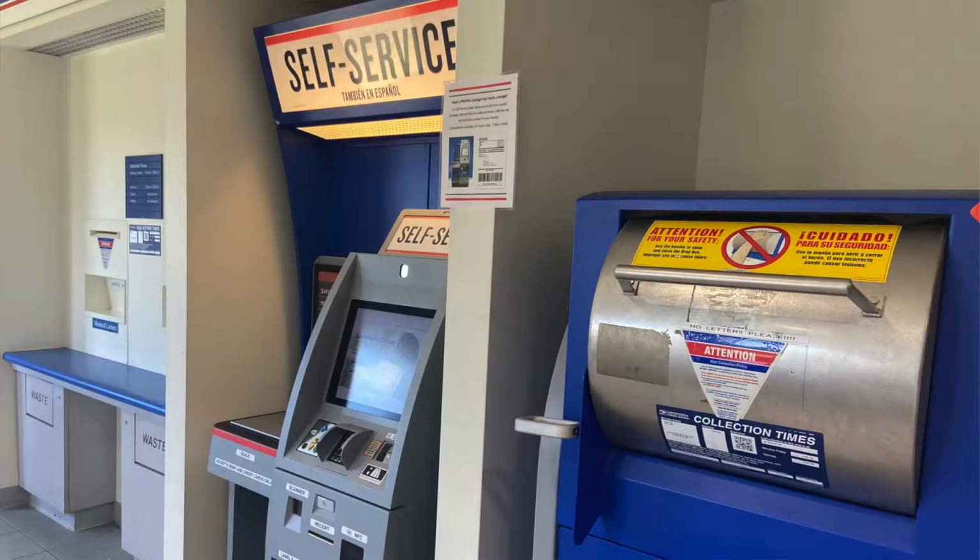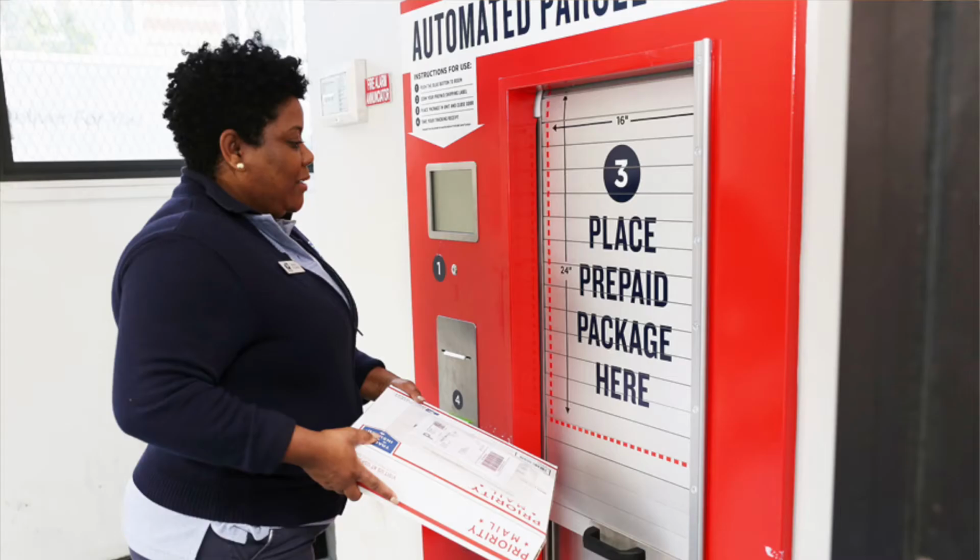I tried to get a video of this. I was a little nervous because I don't know if you can film in government buildings, and so I was trying to be discreet about it. I don't know if you can really see it, but above the window it does say prepaid drop-off area. So be on the lookout for that at your local post office. Sometimes you will have to wait in line. I've had to do that before. It's a pain, but you gotta do what you gotta do.